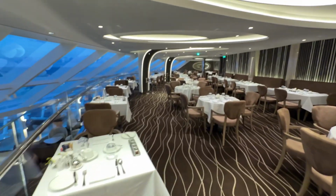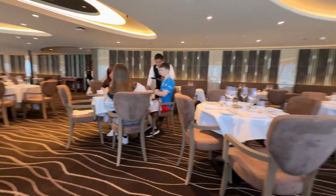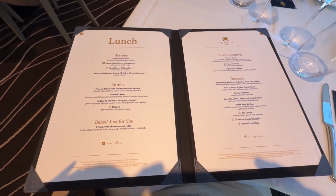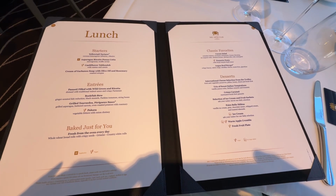And here is the Yacht Club dining area. I think this was a little longer because the ship's a little wider than the typical Yacht Club restaurant. And of course, there is dining in opulence, beginning with breakfast and lunch and dinner. They are very accommodating. You can order whatever you want. You can even order things off the menu, I understand. They were very, very flexible.